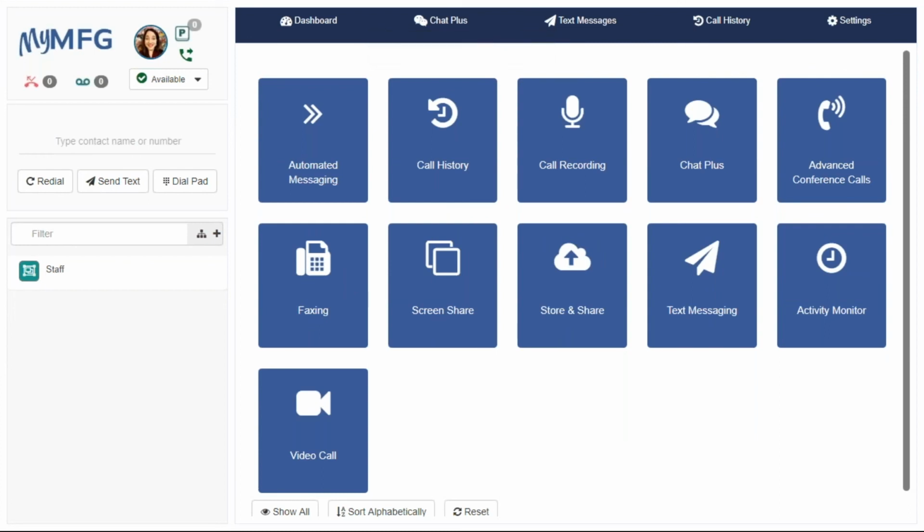Okay, I'm just going to check here. All right, the purpose of the monitoring button. Activity monitor. Oh, yes, that's just to monitor activity within the system.